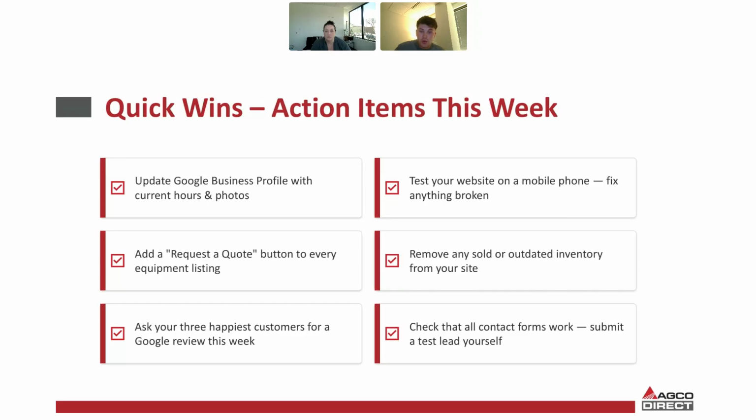Remove any sold or outdated inventory from your website. This is another quick way to lose a customer. If they go through that entire research process, they finally get sold on a piece of equipment, they come to your dealership and say, hey, I want this 1700 right here that's on your website, and you're like, that's been gone for 3 months. That's going to really upset a customer and you could potentially lose their business. So make sure that the inventory on your pages is current. They are updated constantly.